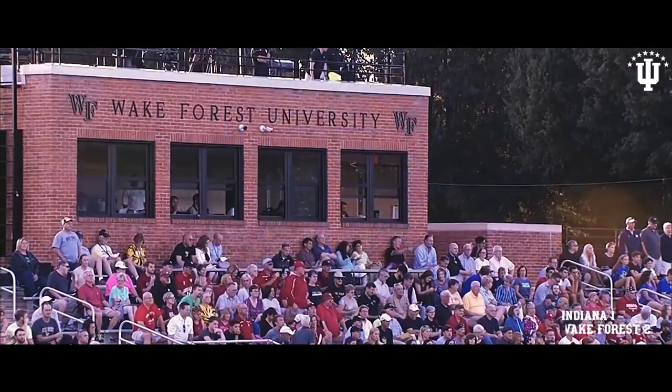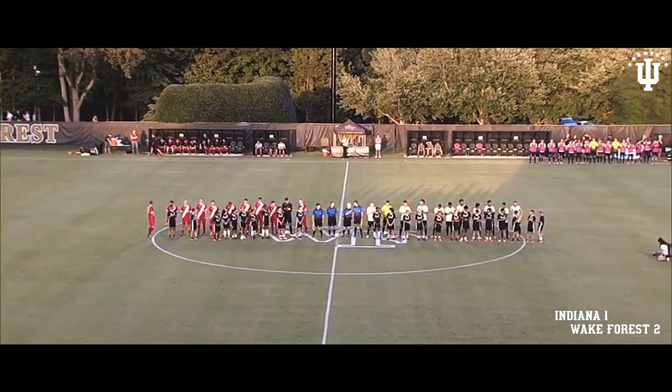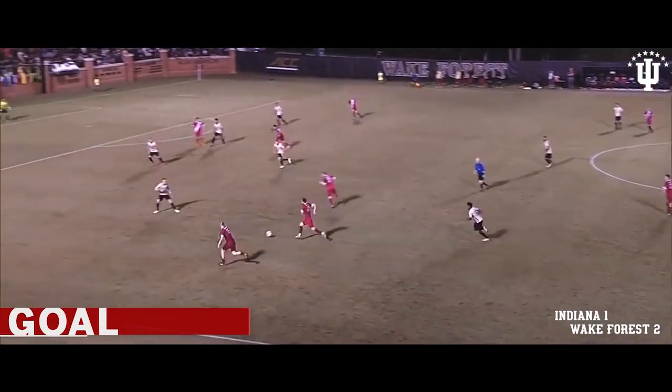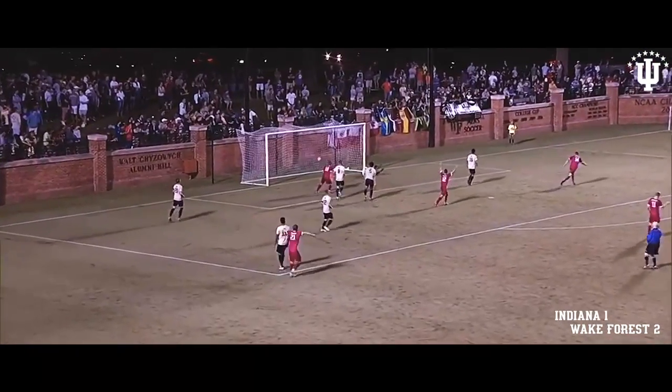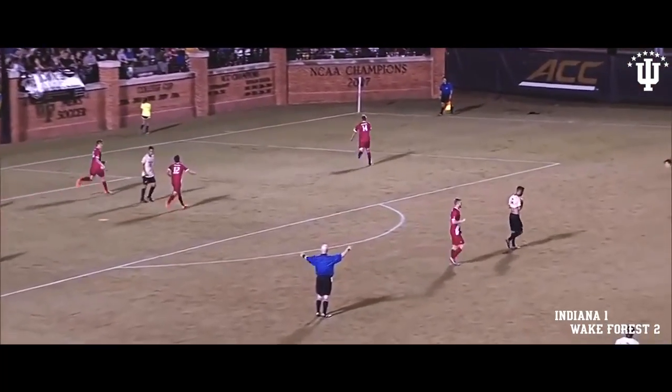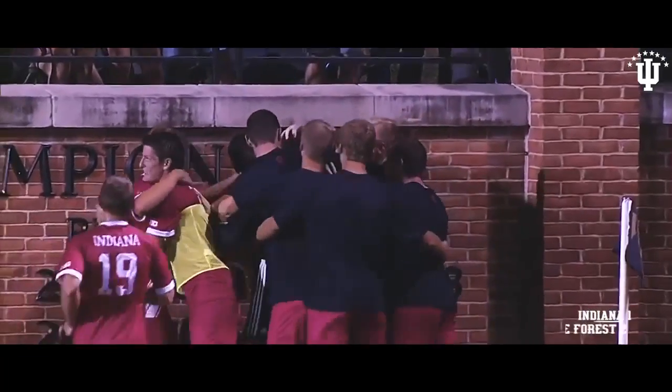We got number 2 Indiana Hoosiers taking on the number 5 Wake Forest Demon Deacons. This experienced Indiana team that can score in a hurry. Out to the left side. Slotted on the ground. A shot, the equalizer. Griffin Dorsey wide open on the far stick, and Indiana ties it up.